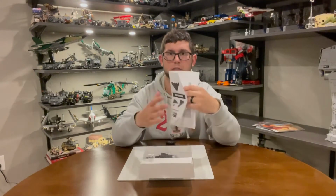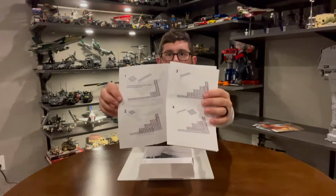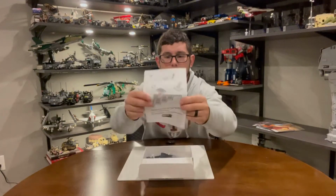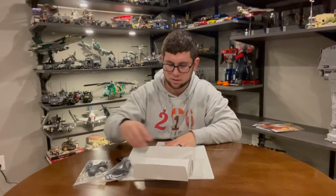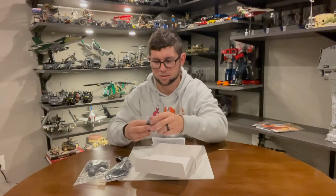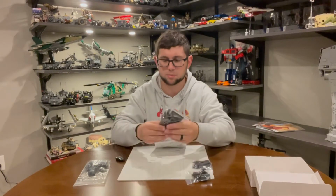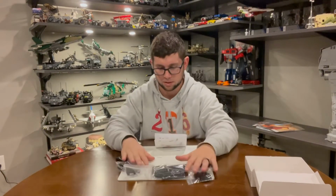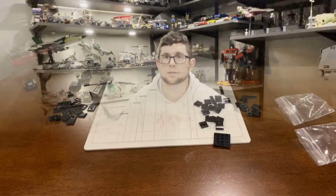So I'm going to open up and just do a brief little look at the instructions. Very basic. So for the packaging, it looks like we have 4 bags, 2 small, one with tiles, one with curved slopes, larger and smaller pieces. So I'm going to pause the video, get the camera readjusted, and we're going to do this bit of a time lapse.